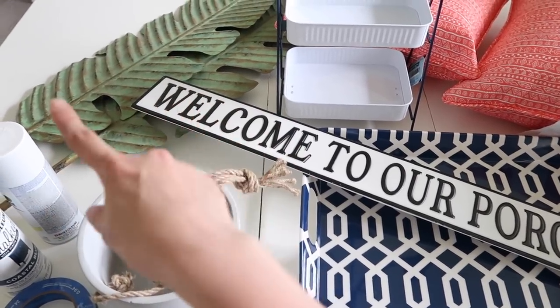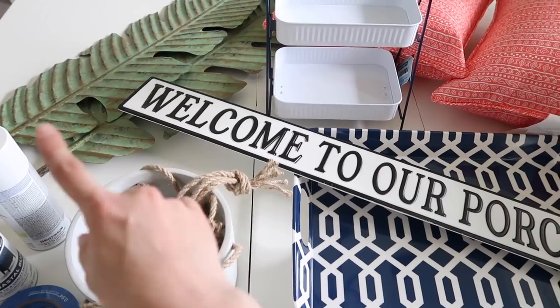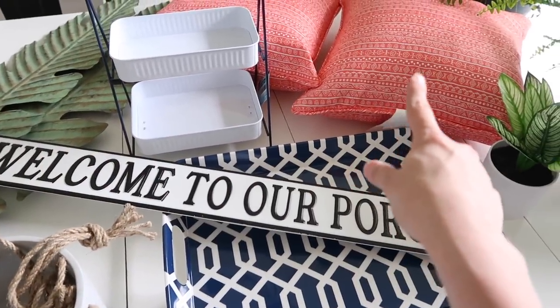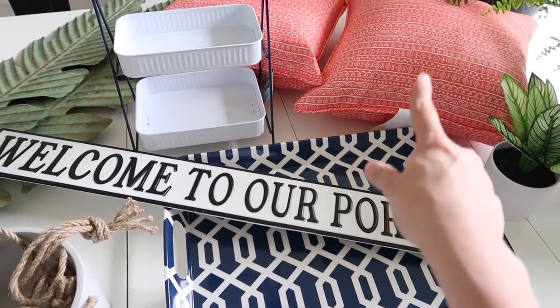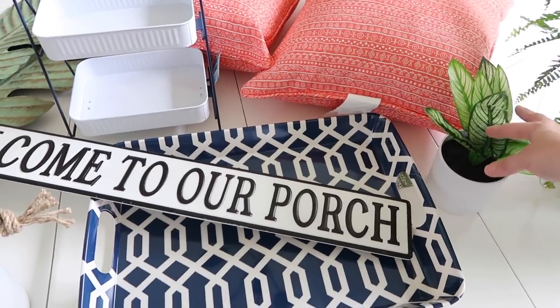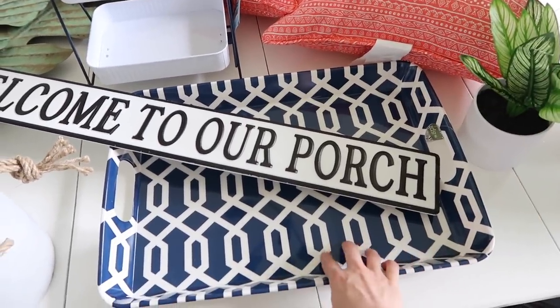They're really, really pretty. The lighting in here is not even doing it justice. The green color of this is so beautiful, and this color I love as well. These are from Hobby Lobby and they are outdoor cushions. At Target I grabbed this little guy. I thought it might look nice on this tray.